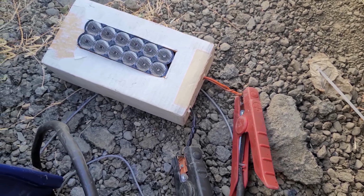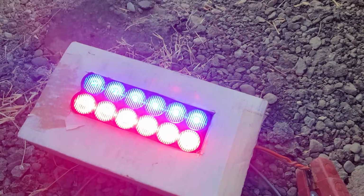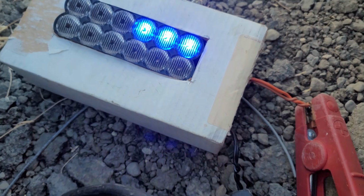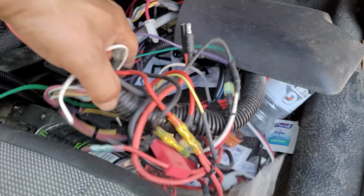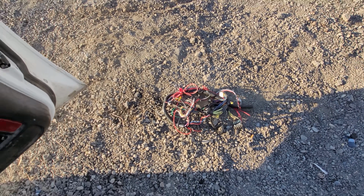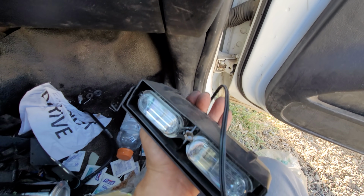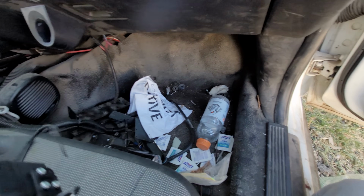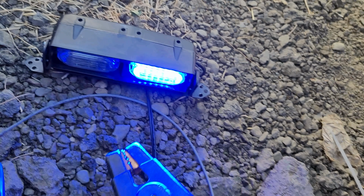All right, let's see. Oh, I was not expecting red and blue. Wow. What the heck is this thing anyways? And why is it in a white box? Oh, what is all this car spaghetti? So we have some Code 3 lights here. We're gonna test these out as well. Some sort of bracket probably to hold those lights.